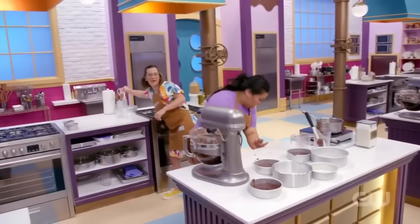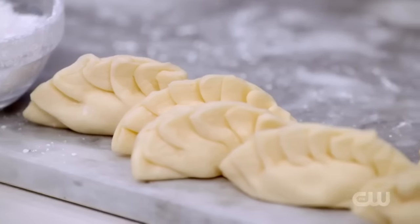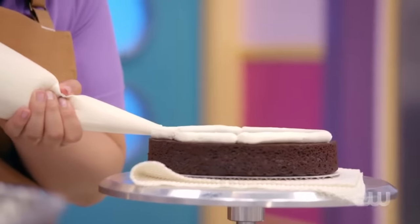Emma, are you having fun yet? Yeah, I am. For the cakescape, I have to make three cakes. My first cake is going to be a bamboo basket full of modeling chocolate. The name of my cakescape is Picnic Family Fun. I love spending time with my family, and we go on lots of picnics.